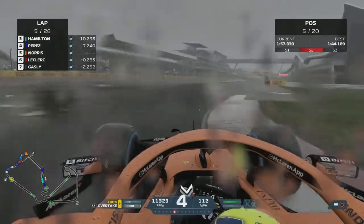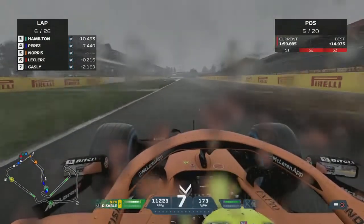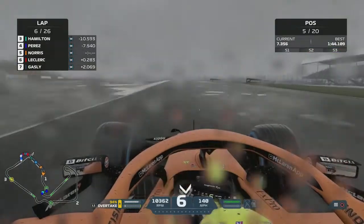These things happen. It looks like it's going to be getting much lighter over the next 10 to 15 minutes. There should be more grip, but don't expect a dry track. The gap to the car ahead is 7.3 seconds.